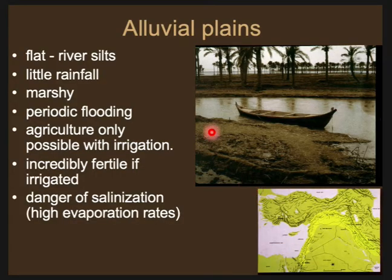Okay, let's look at the alluvial plains. So we're talking about the area down here in southern Iraq between the Tigris and the Euphrates. This is a low elevation area, so it gets very, very hot there. No topography, extremely flat. When the rivers flood, they flood for miles because it's just a straight shot from the banks to as far as you can go. There's lots of silt deposited by the rivers, which is great for agriculture, but there's almost no rainfall there, and no rainfall in ancient times as well. So when agriculture was practiced in southern Mesopotamia, the only way to do it was with irrigation.